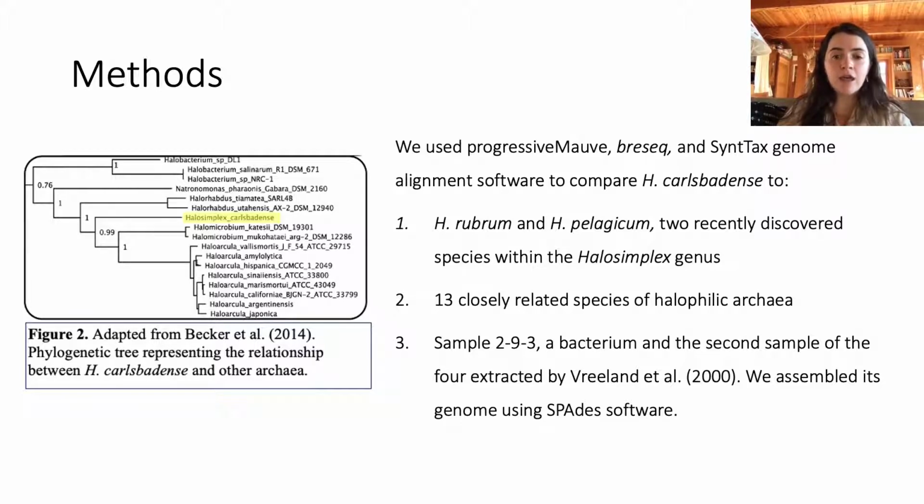H. carlsbadense, which were identified in a phylogenetic tree created by Becker et al. in 2014. This tree is replicated at left in Figure 2, in which you can see H. carlsbadense highlighted in yellow. Each node, or fork in the branches, represents the last common ancestor shared by 2 groups of species before they diverged. Confidence values for each node are written below. These are called bootstrap values, which indicate how many times out of 100 repetitions the same node was recorded when repeating the phylogenetic construction on a resampled set of the same data.